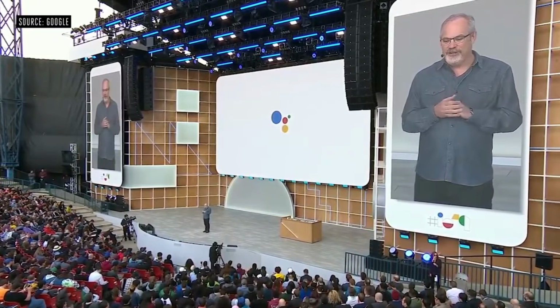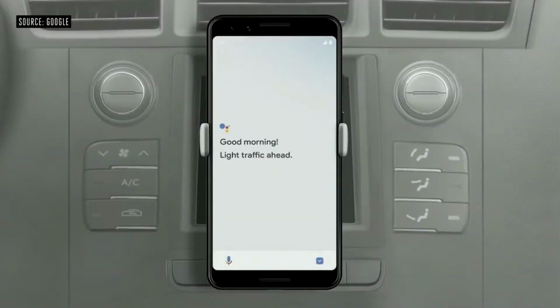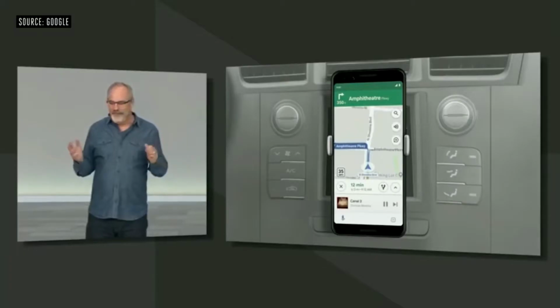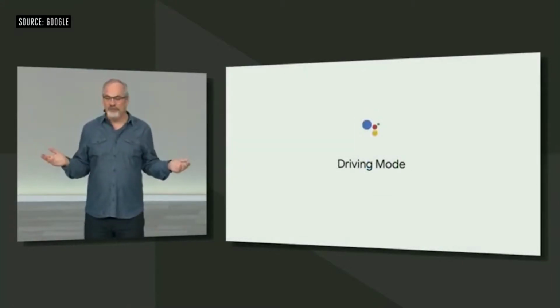I'm happy to share the Assistant is also coming to Waze in the next few weeks. Now, I'd like to show you the future of how we're improving your mobile driving experience even more. Introducing the Assistant's new driving mode. Just put your phone in the car and say, "Hey Google, let's drive." Driving mode will be available this summer on any Android phone with the Assistant.